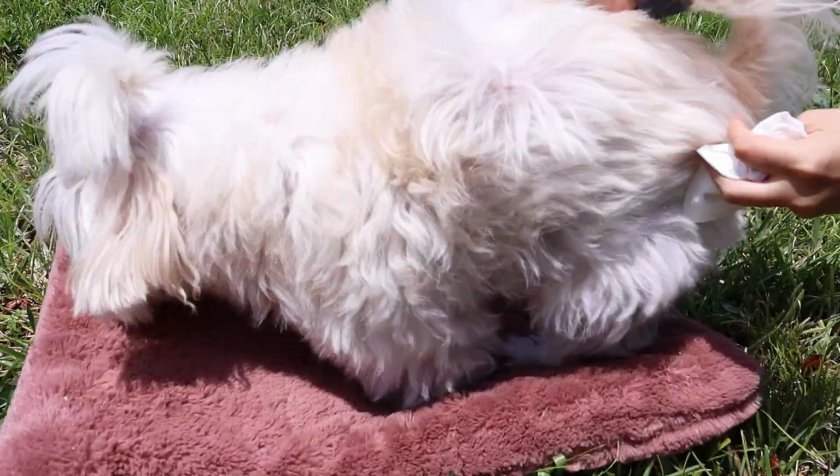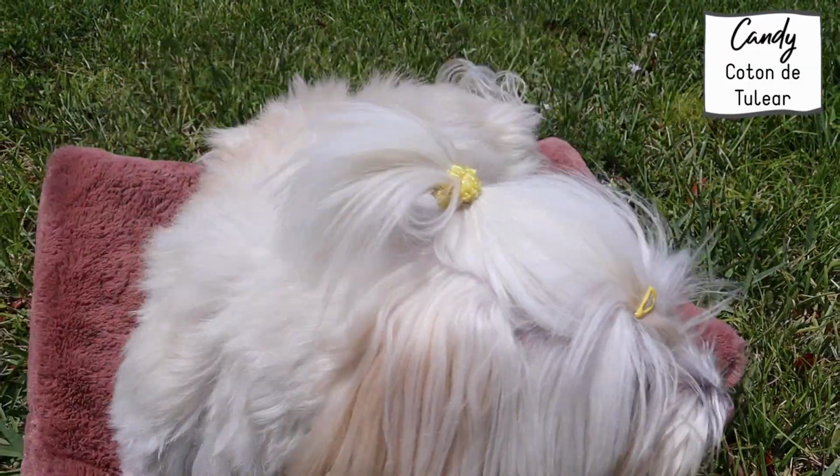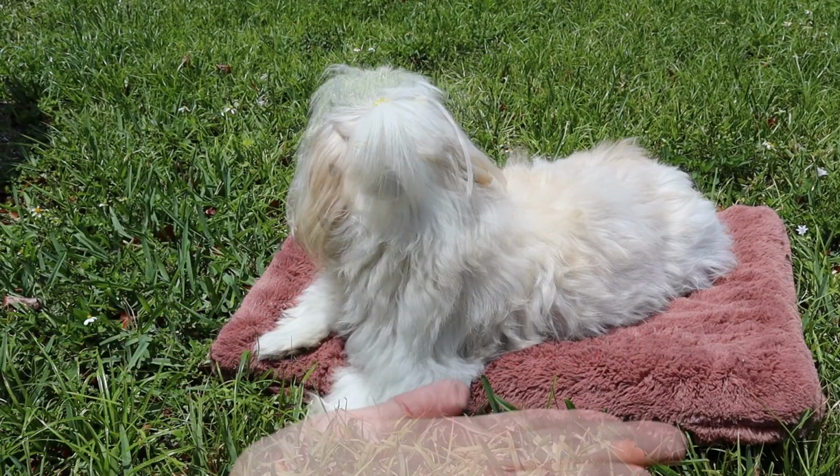She's Candy, my Coton de Tuléar, in case you are asking about her breed. Well, I'm going to start showing you the toothpaste that I use and recommend.